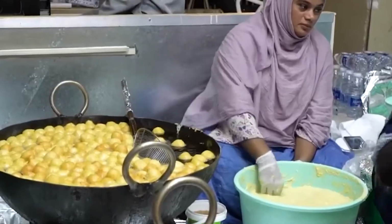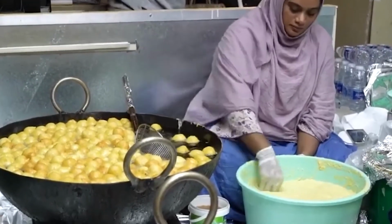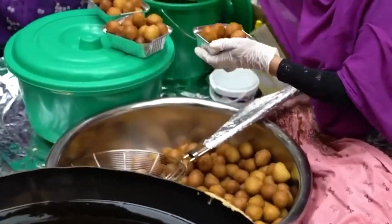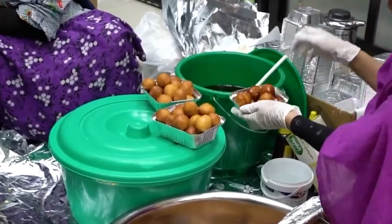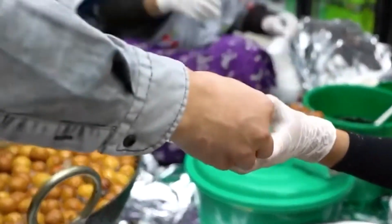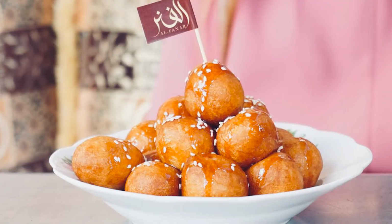However, these days there are several variations such as the inclusion of Nutella, chocolate, honey, regular syrup, date syrup, or sesame seeds in the recipe. In any case, they are quite enough to meet your yummy dessert goals. Be warned though, you won't be able to stop at 1.